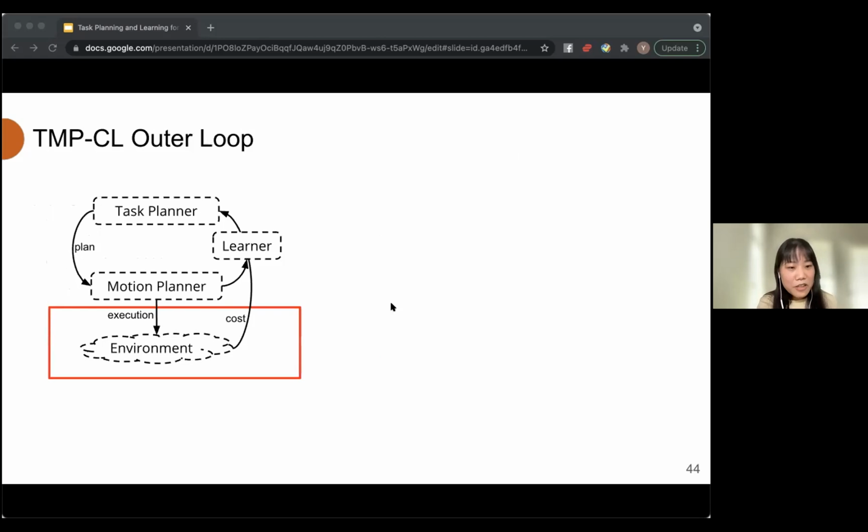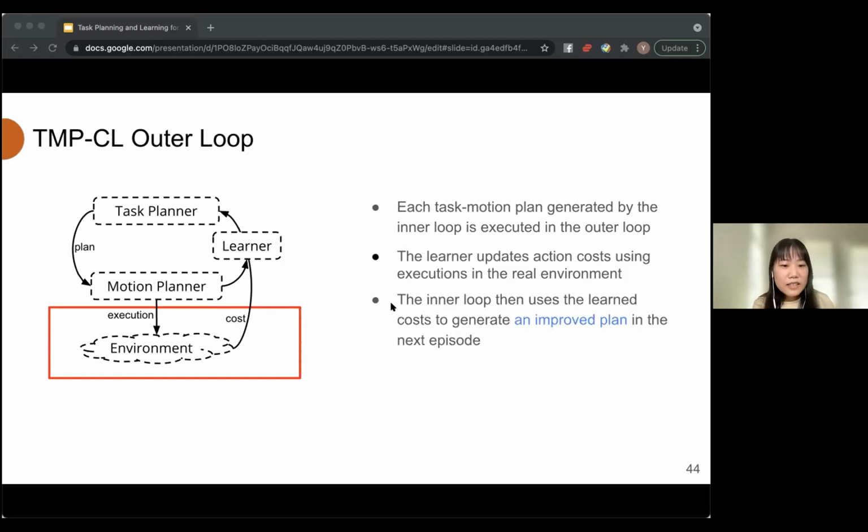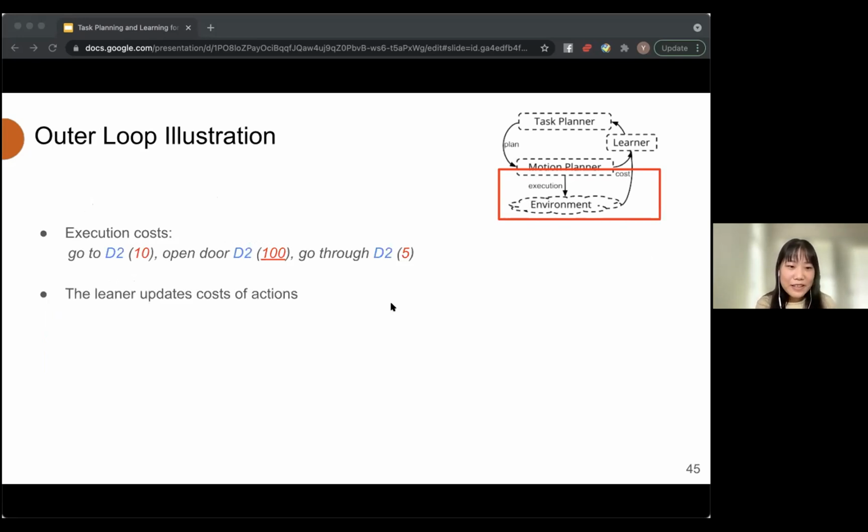So after it's generated a plan, it will get executed in the environment, and the learner updates action costs using experiences from those executions. And then the inner loop can use the learned costs to generate an improved plan next time it's required to plan. So to continue our last example, maybe opening door two takes a very long time, and the learner will update the cost of those actions, and then the inner loop task motion planning can decide on a different plan next time.